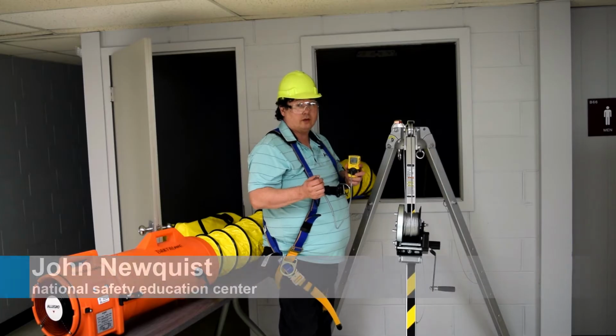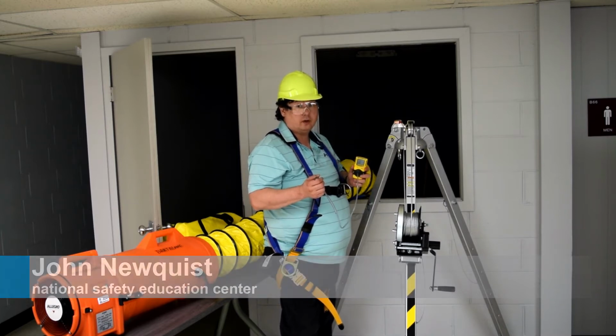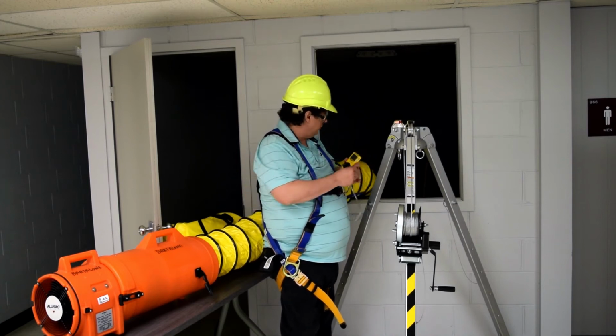I'm John Newquist with the National Safety Education Center, and we're getting ready to test our permit confined space. We have our meter, we've already bump tested it. Now we're going to go in and test the space.